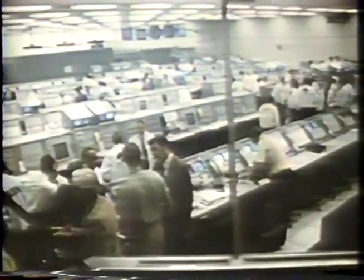The rocket cleared the tower, and the mission was under Houston's control. So we wandered around for a while, patting each other on the back and shaking hands. There was some talk about going out to celebrate, but I was exhausted. It was our last moonshot, and we did it right.